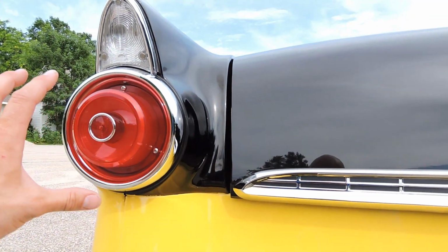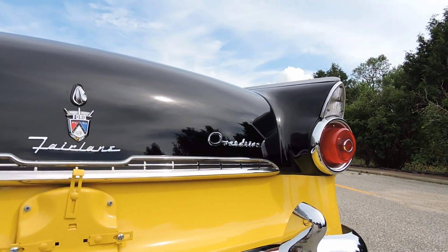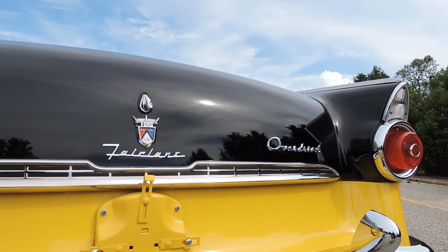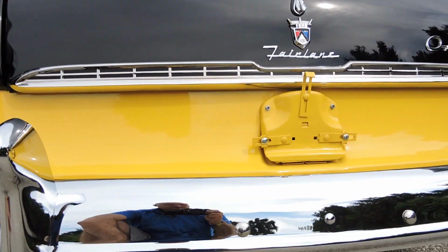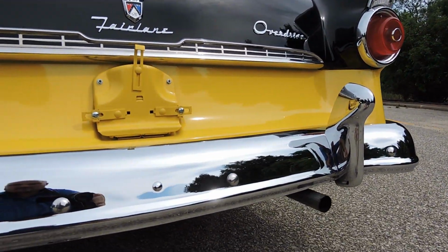Chrome around the back, the lenses, everything is brand new and redone nicely. The chrome here, the Ford Fairlane overdrive emblems, all of that looks like it was re-chromed. Dual exhaust sounds great. Back bumper is fantastic, all redone.